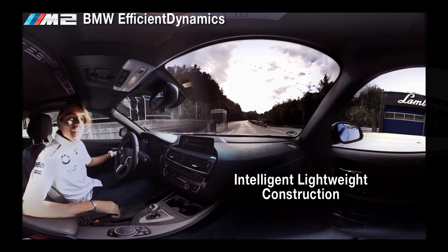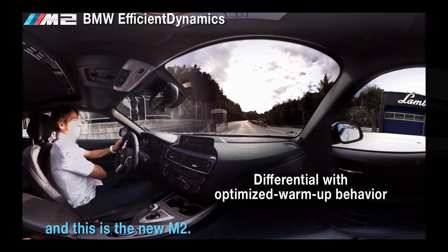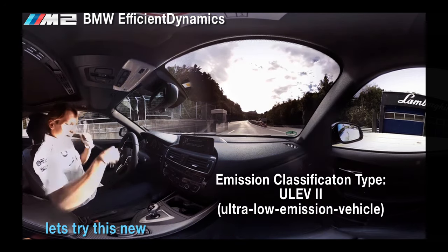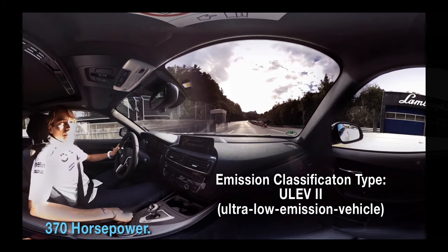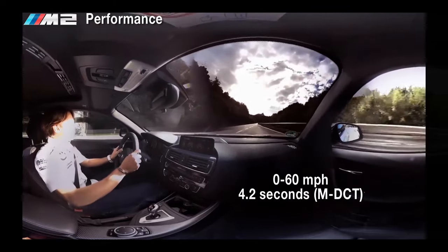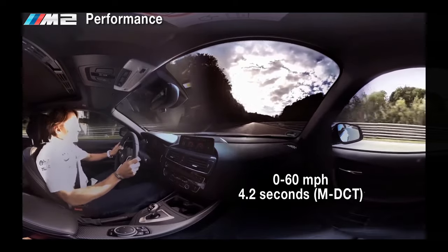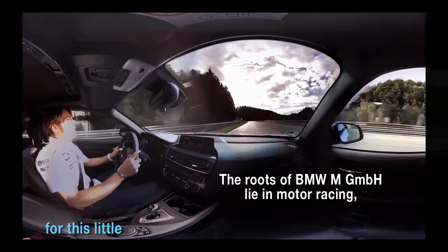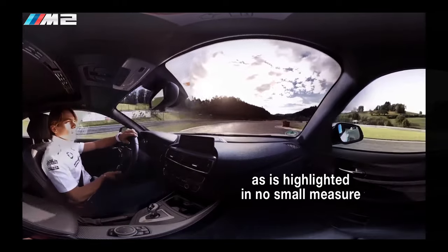Hello, welcome. I'm Augusto Farfus, and this is the new M2. Let's have a lap here in Salzburgring. Let's try this new fantastic machine, 370 horsepower. Let's see how it feels. It accelerates really well, not bad. 1,500 kilos for this little machine. Getting to the first S.